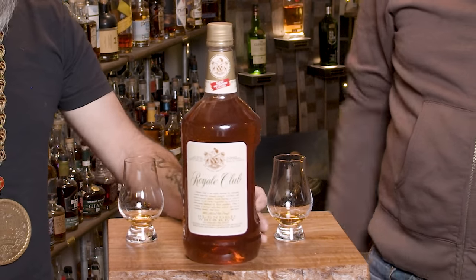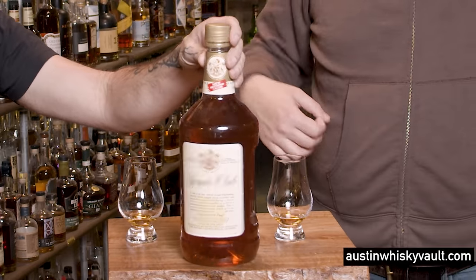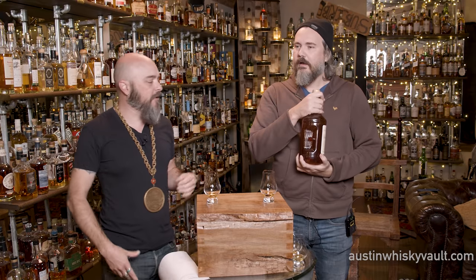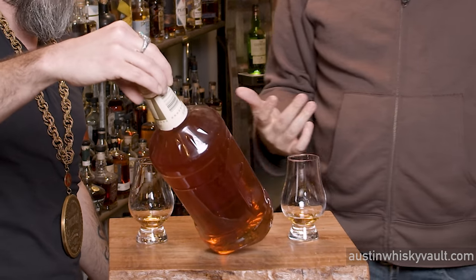This is probably $10 for a 1.75 liter, new shatterproof, as we have discovered, bottle. So far, so good. Yeah, living up to the expectations. It's working like a dream. Royal Club. So this is from Barton. It's not Canadian. You look at that and you think Canadian, right? Because there's Canadian Club, there's Crown Royal.